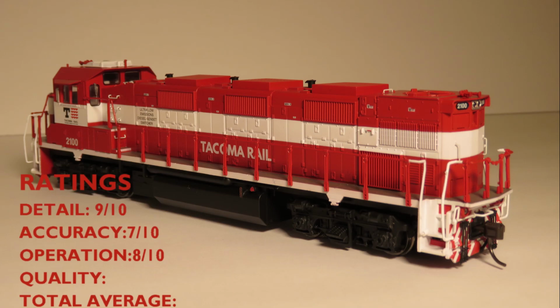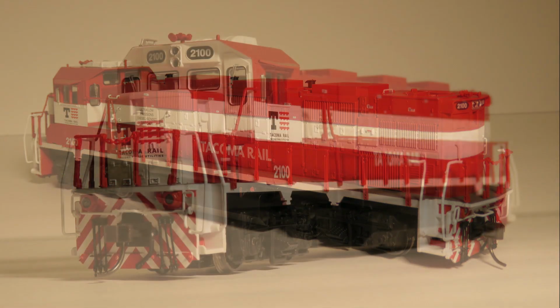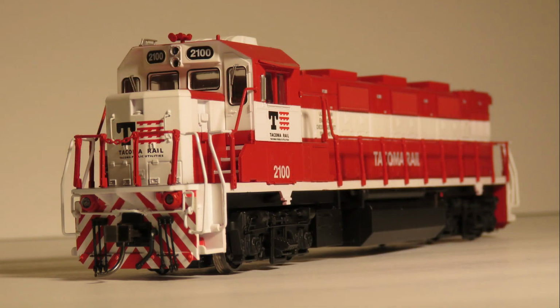For overall quality, I give it an 8 out of 10. The overall build quality seems to be fine, but the missing lettering and issues with the fonts and logos seem pretty sloppy. This could have easily been fixed by comparing the pre-production model or drawings to the prototype photos before producing the model. I hope my review helps you make an informed decision if you're planning to buy an Atlas Tacoma Rail Genset. I'm pretty happy with my model, and I'm still glad to have it in my collection.